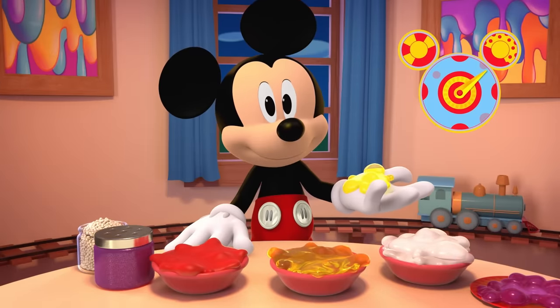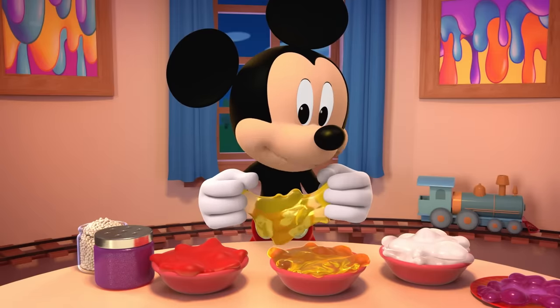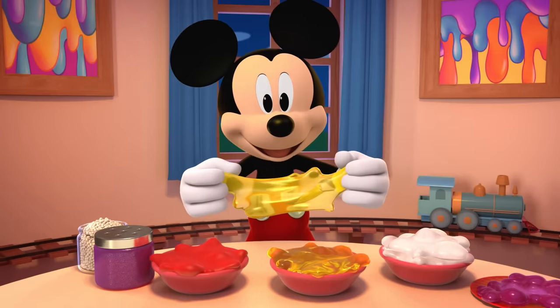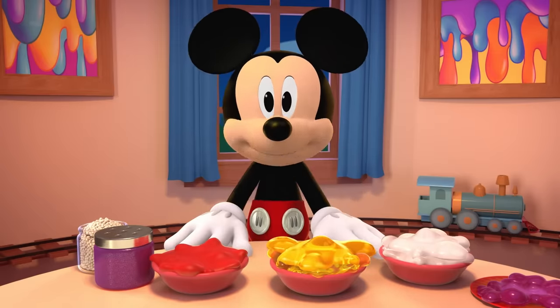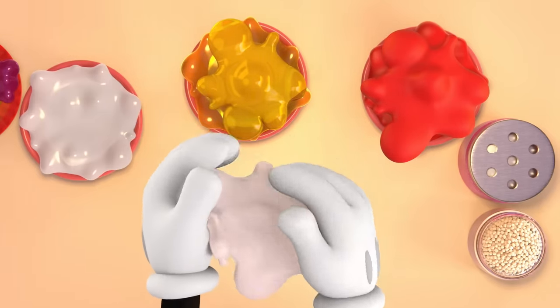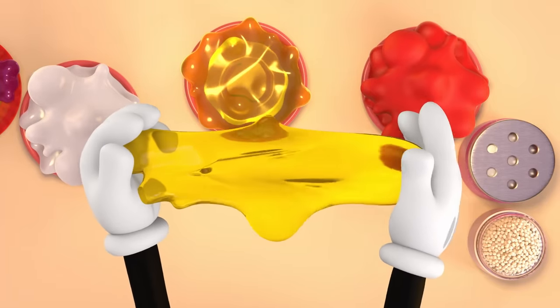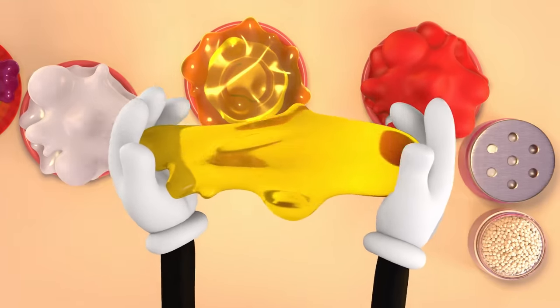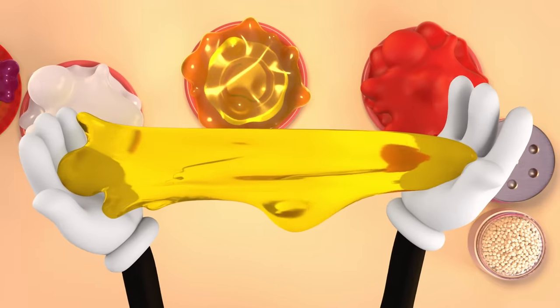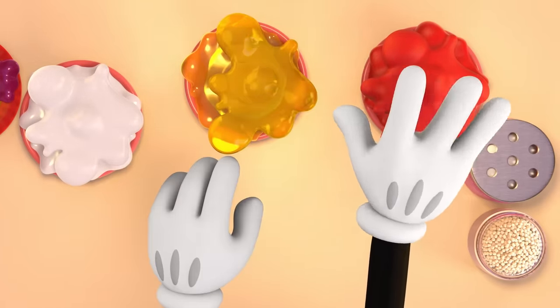Know what time it is? Time for slime! Wanna play with slime with me? Yay! Let's play with slime! Ooh, this slime's extra sticky! It sticks to my hands! Oh, gooey! I love stretching slime! This slime's extra fluffy!